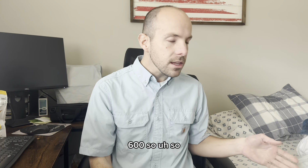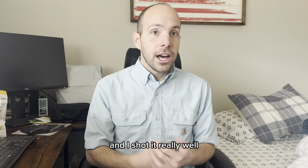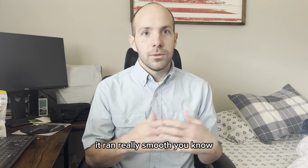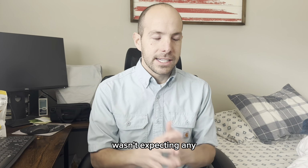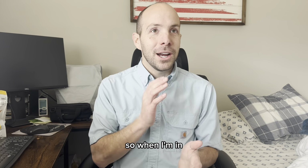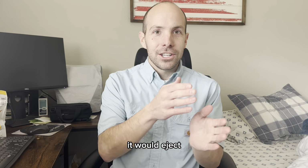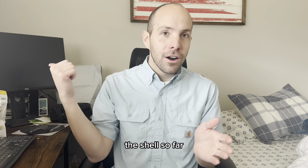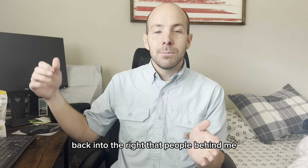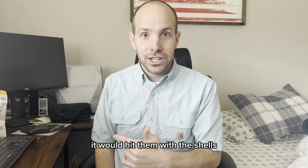So the Shield Plus would have been a little bit cheaper, and I shot it really well. It ran really smooth, no malfunctions, wasn't expecting any. The one thing, and this is ticky-tack, when I'm at the shooting range, or when I'm shooting with buddies, it would eject the shell so far back to the right that people behind me, sitting up against that wall there, it would hit them with the shells.